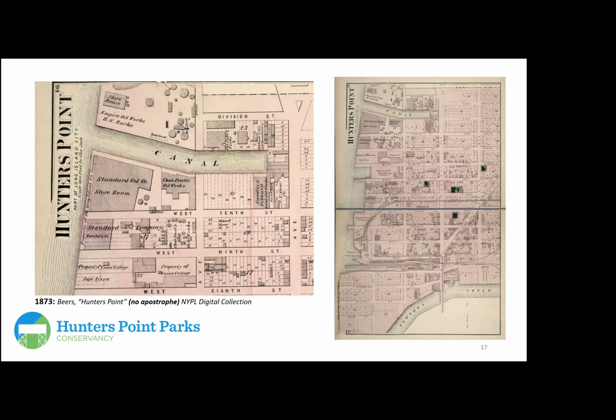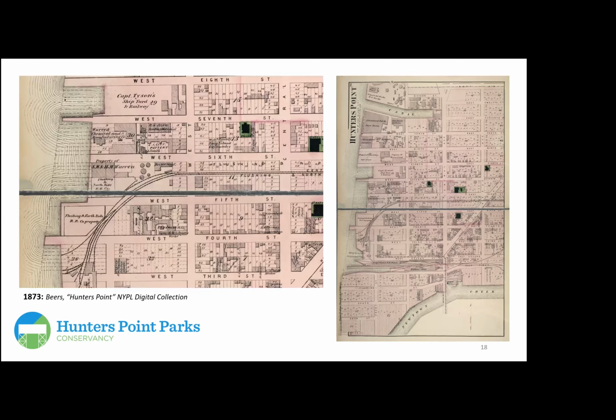You see lower down property of Union College. That was still the Reverend Knott, that developer. And that's the northern part of the map. The central part of the map, you'd see Captain Tyson Shipyard. And of course, by the way, you'll see the street numbers have nothing to do with what's there today. West 7th, West 6th, West 5th, West 4th. I happen to live on West 4th, which today is 50th Avenue.